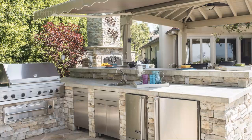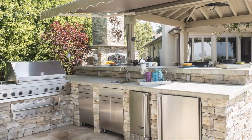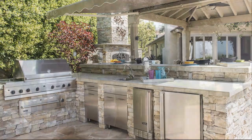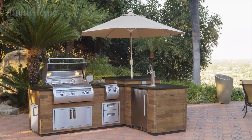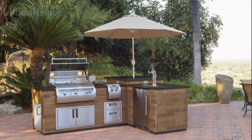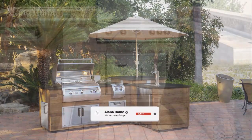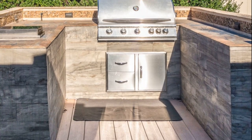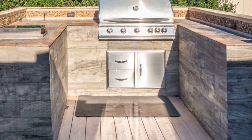area. Materials: steel or wood for the cantilevered structure. Polished concrete or stainless steel countertops. Sleek, high-end appliances for a modern aesthetic. Steps to build. Design the structure. A cantilevered cover is supported on one side, leaving the rest of the space open and airy. You can choose to build this structure yourself or hire a contractor for more complex designs.